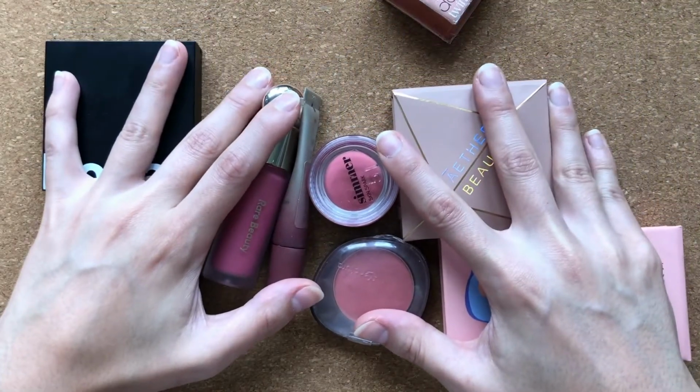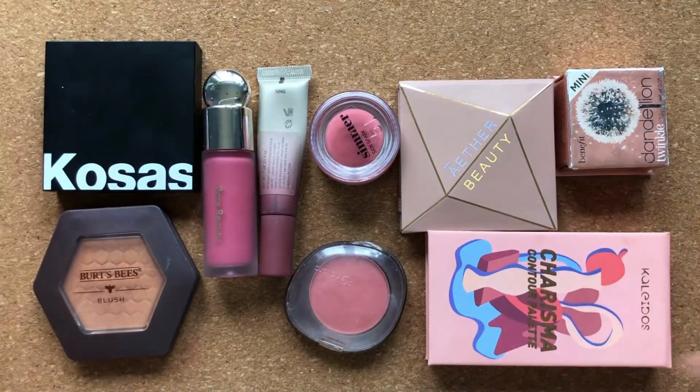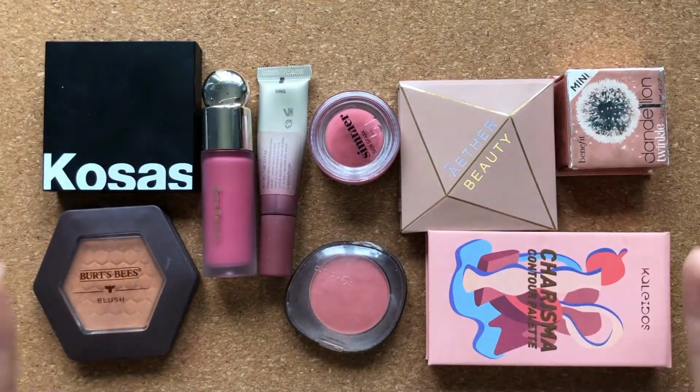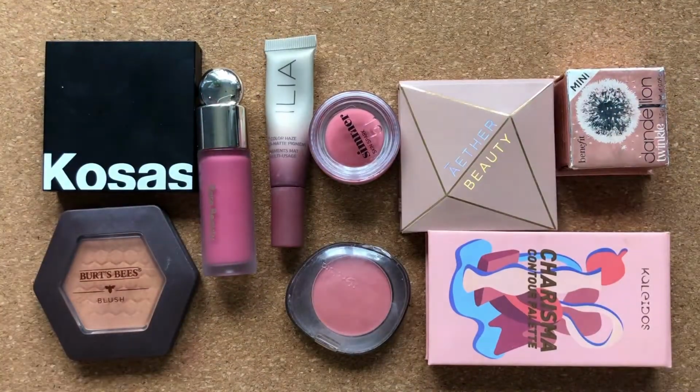So here, so you can better see it. So why not put it all together, right? I think that those are all the cheek products, let's call it like that, cheek products collection. So we can swatch them, play a little bit.